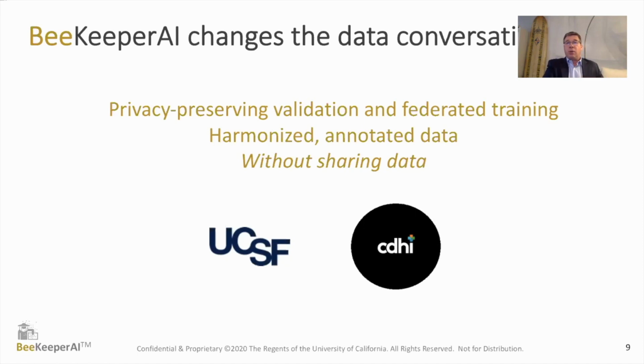No data gets out. And furthermore, not only is the data protected, but the algorithm is protected from the prying eyes of anybody in the data center. In other words, we're envisioning a zero trust environment for validating algorithms where data and algorithms are both protected. This is proprietary technology developed at UCSF in the Center for Digital Health Innovation, and which is then built upon a technical foundation from some partners that we'll talk about in a moment.